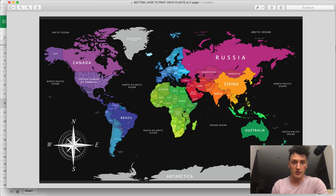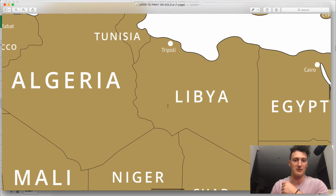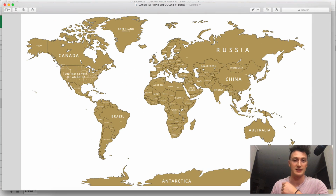The gold will then go on top of this, which will be like this. Now this white space obviously won't be there, it will be black, but this will be printed directly on top of that colorful layer. Now this is all, of course, a really big file, and a lot of work has gone into hand doing every single country like this. So we have our own design, and we're not just using a generic design that everyone else is selling. I think that's really important.